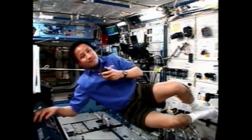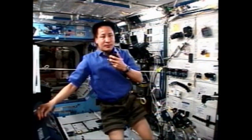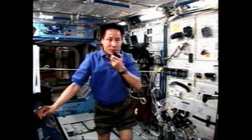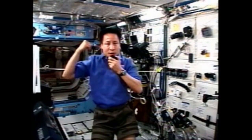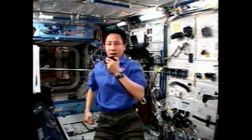How do you measure the mass of objects in microgravity? Well, we have a system here, and it's located, unfortunately, down in one of the other modules, so I can't show you, but I can show you the basic idea here.